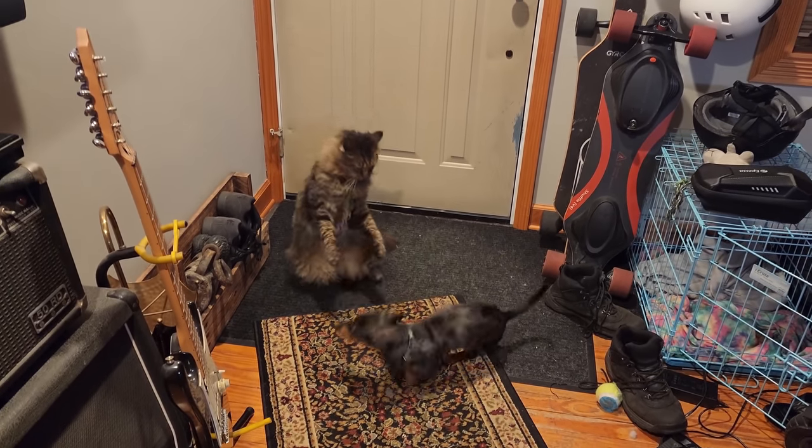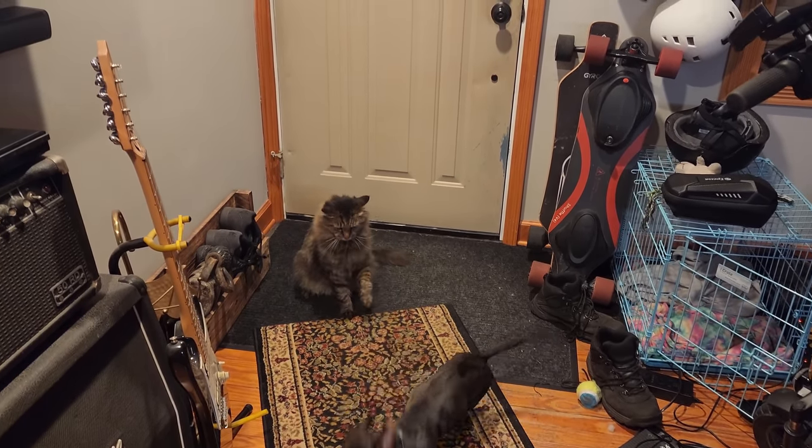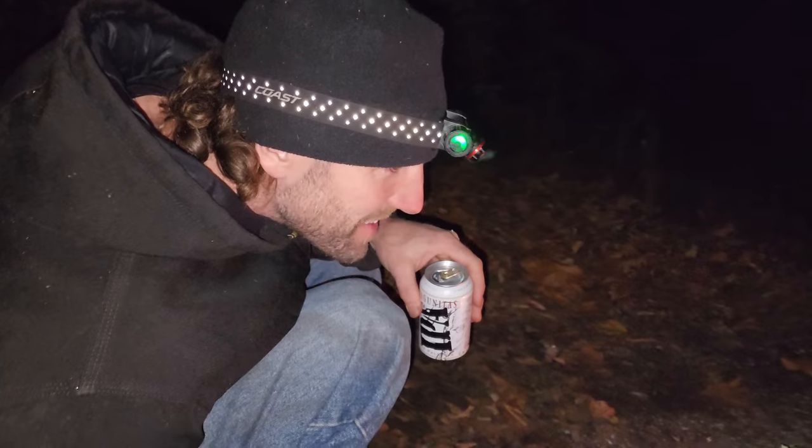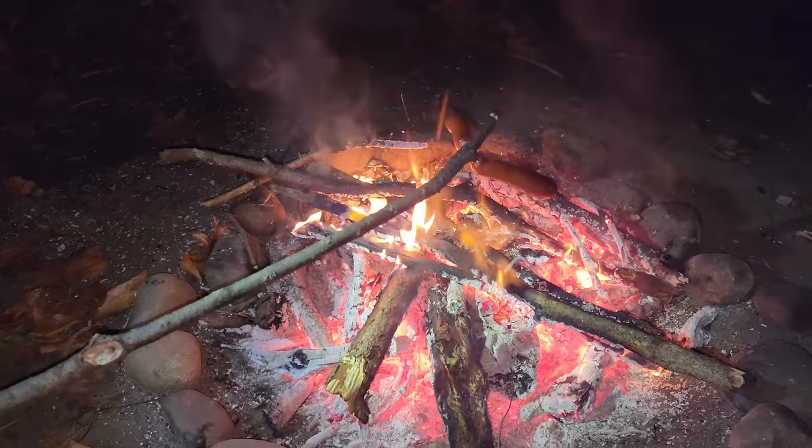Would you quit your yapping? Yeah. Go get him. Good way to end the day. Cooking some hot dogs down by the river. Actually, smoked brats. Down by the river. This is going to be our new backyard if we buy that piece of property.